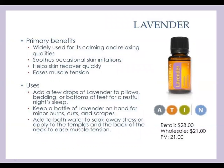Now, the lavender I wanted to highlight because it's another one of our family favorites. This is one that I really think about when I'm thinking of gifts for people coming up, things like bath salts and stuff like that. Lavender is great for the relaxing, calming effects. It can be added in a lot of different ways, and I really like the smell of it. Of course, the smell is phenomenal, and it's very gentle.